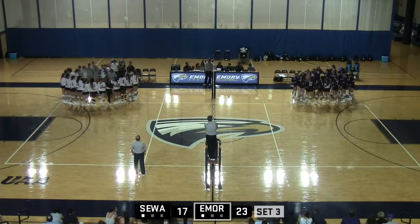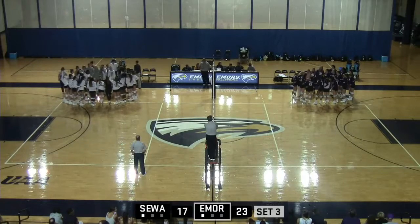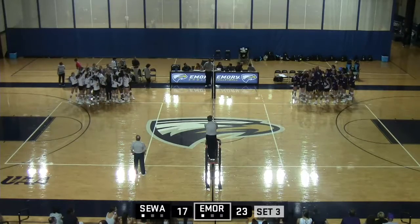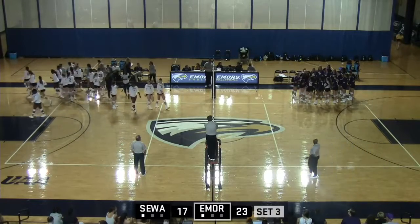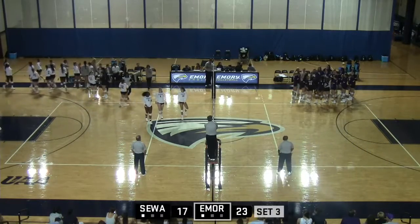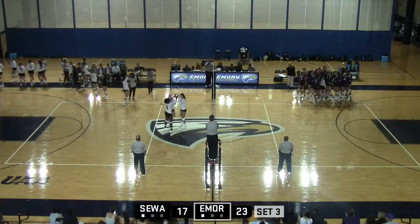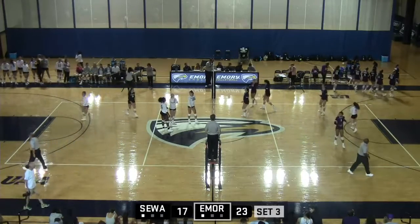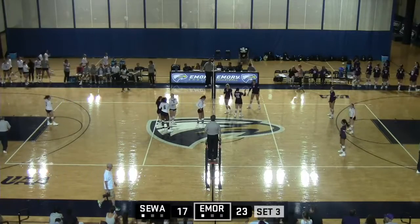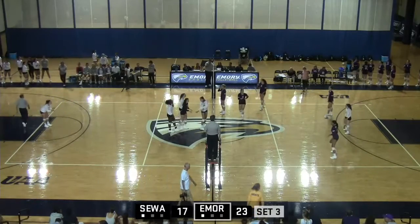And the blocks beginning to add up for Emory as well. The Eagles with 5 total blocks for the match. But I will tell you, this Sewanee team is going to cause a lot of people a lot of problems. They are a very well coached and well put together team.